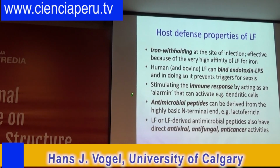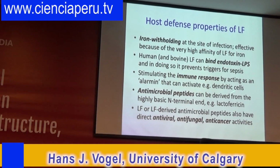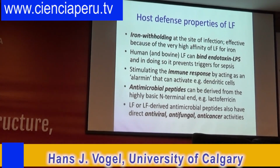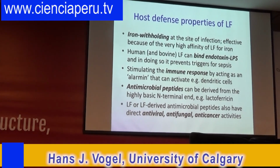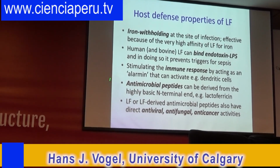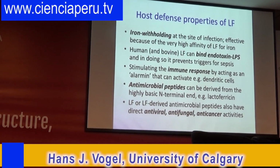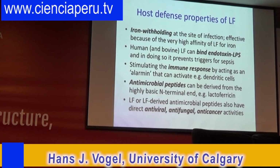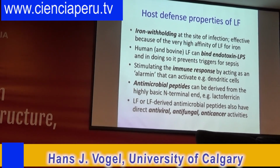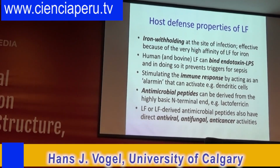Lactoferrin can do other things in the immune system. It can trigger various immune cells. I mentioned here the activation of dendritic cells, but there are many other immune cells that have receptors that can react to the presence of lactoferrin, and so things can get done. The other thing that people found is that you can actually generate a group of antimicrobial peptides from lactoferrin, from that N-terminal highly charged positive region, which distinguishes lactoferrin from transferrin. And there are other activities, antiviral, antifungal, anti-cancer, and they probably all relate to that same highly basic region.